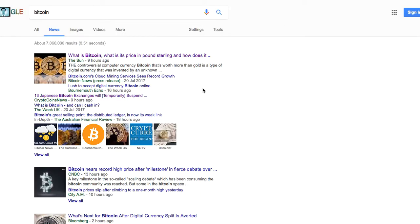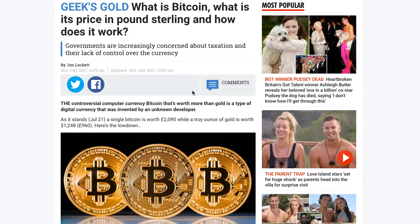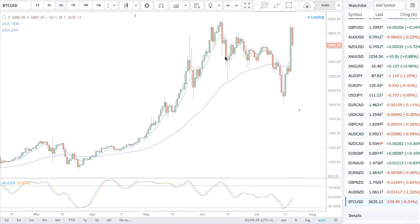Just as a contrarian signal, I was checking what kind of news is running on Google for Bitcoin, and it has made it to the Sun. That's not the best news really if you want to be long Bitcoin. If you know what the Sun is, it's a rag in the UK. So that was just one contrarian point. But in any case, I'm looking for this to find a way higher and advance.